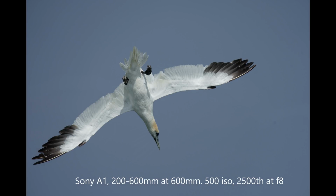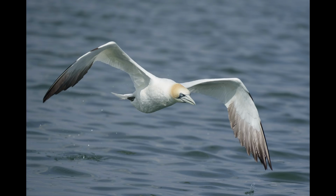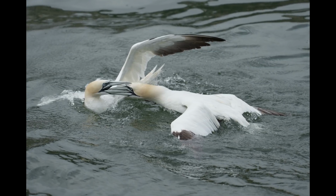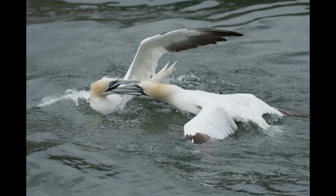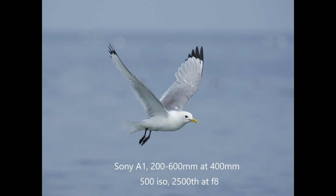A group of us chartered a boat out of Bridlington Harbour to go and photograph the gannets diving into the water. It's a spectacular sight to see, and the gannets are low down, they're level with you. This fighting pair of gannets were interlocked on the water for several minutes. A very dramatic sight. And kittiwakes flying close to the boat.